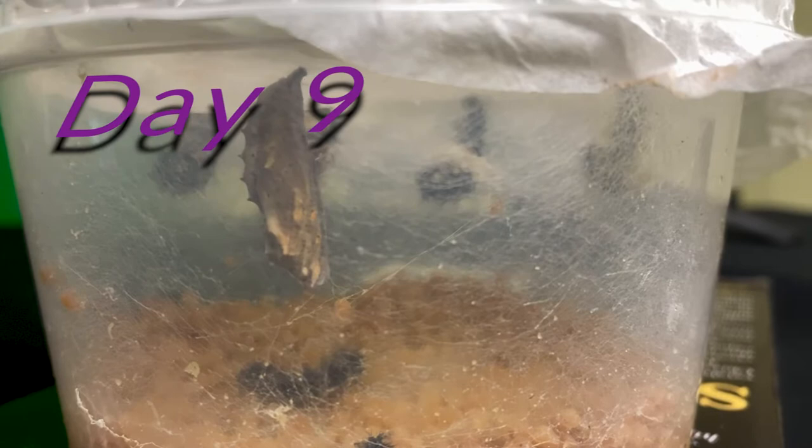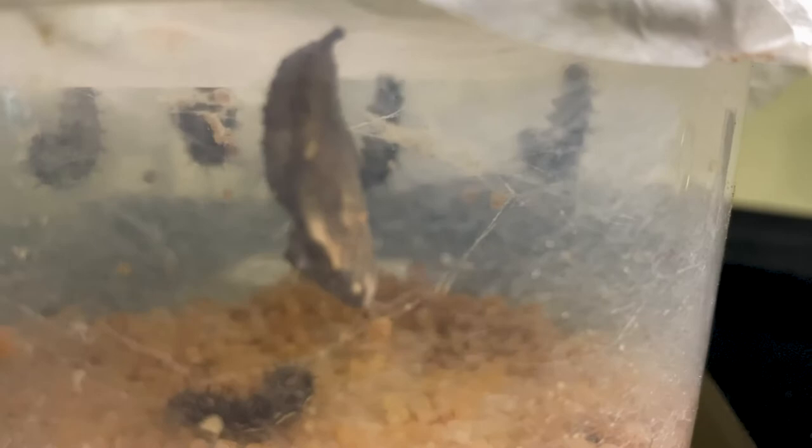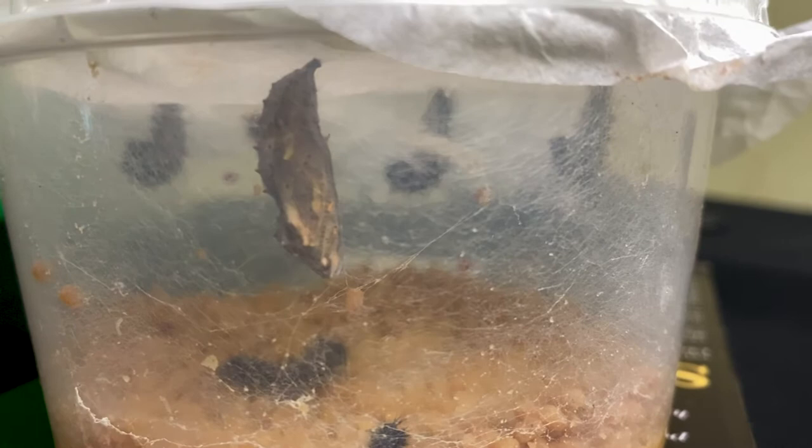I know it's hard to see with all of the silk webbing everywhere, but this one right here is in his chrysalis, and there's 4 others on the top. I just found them this morning on the top, and one is still on the bottom eating. So one is in his chrysalis. Looks like 4 more are ready for that stage, and they will be in their chrysalis within the next 24 hours. And there's one more left to go.